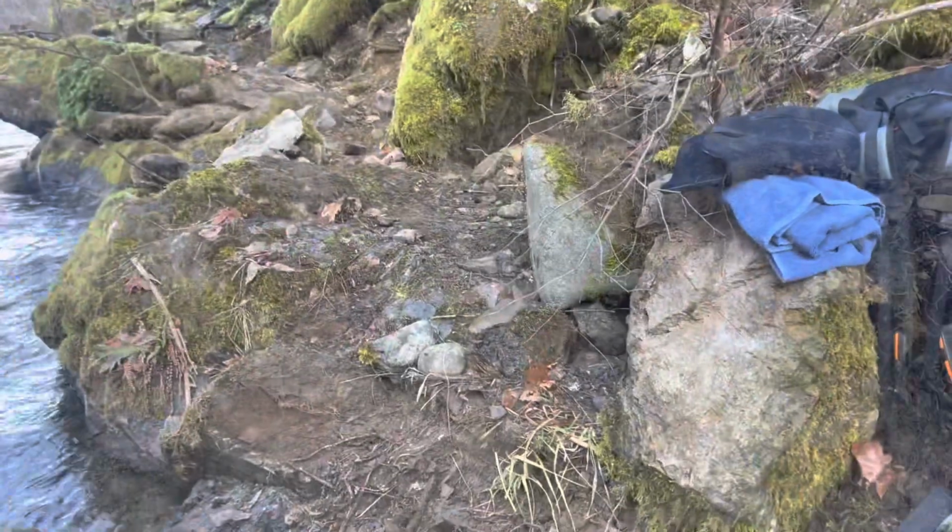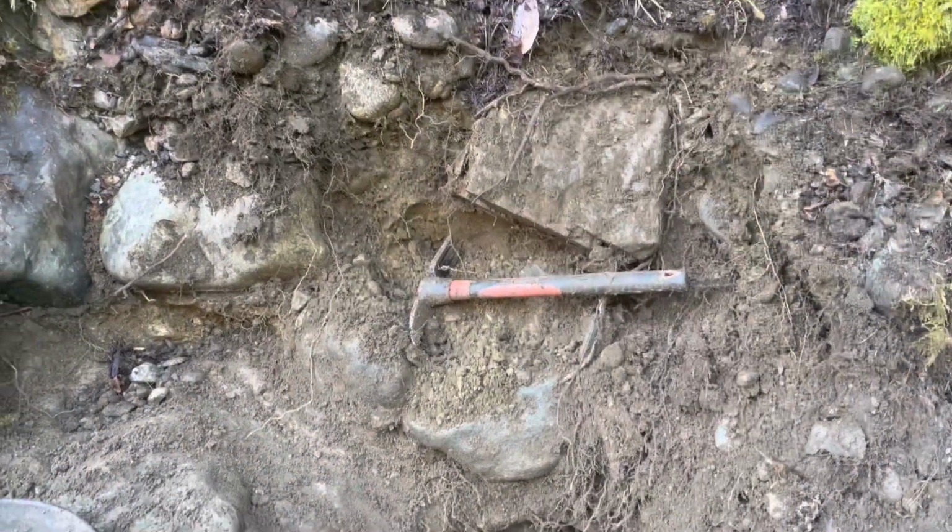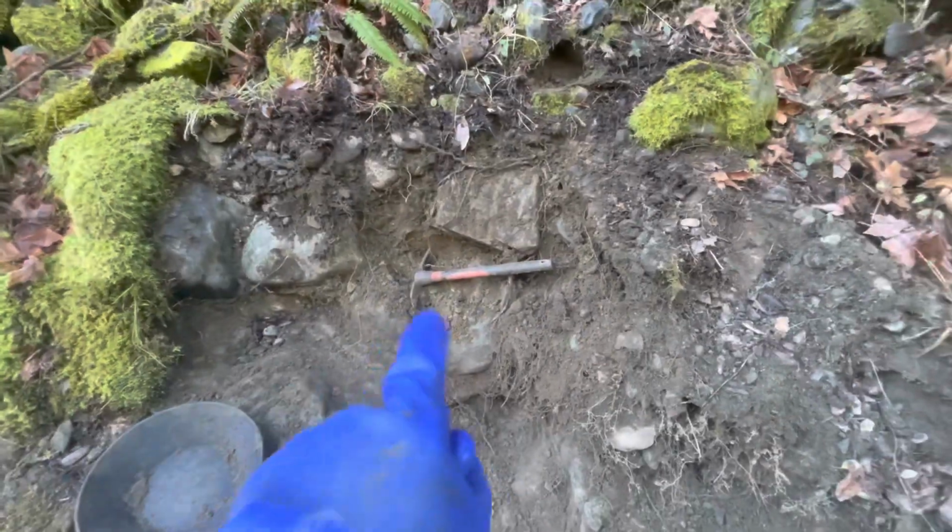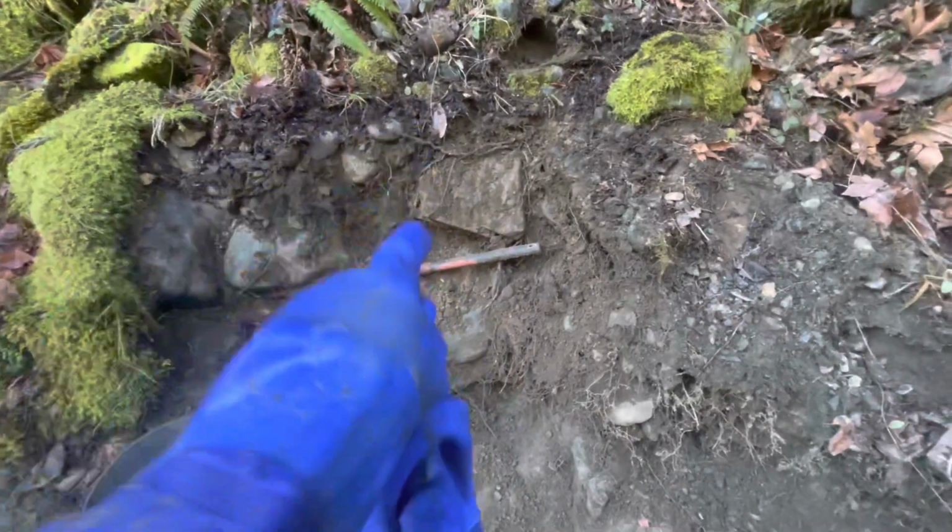So that was bucket number 3. Let's go for a 4th. All right, just another half bucket down, which makes 3.5, working from the same spot, just working my way down from the top down.